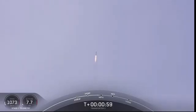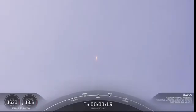Falcon 9 is supersonic. Max Q. And you heard the callout. We've passed the period of maximum aerodynamic pressure. Falcon 9 is now headed south along the Florida coast. All is looking good with the first stage trajectory.